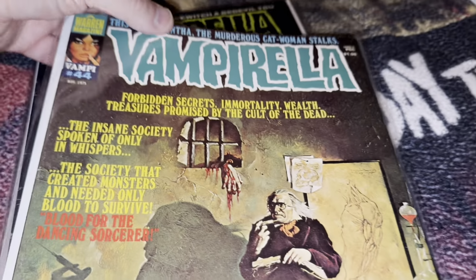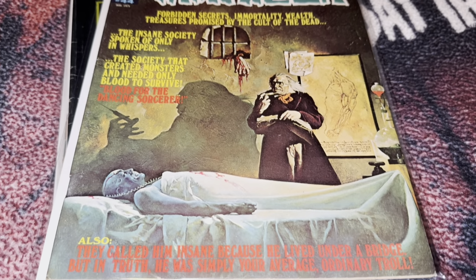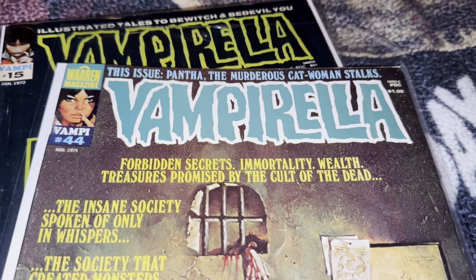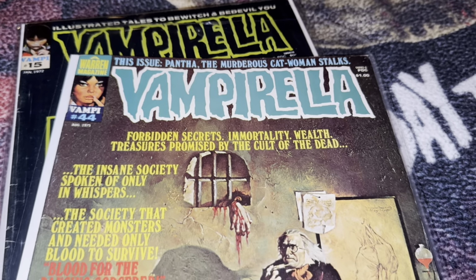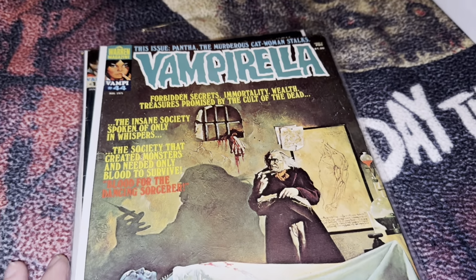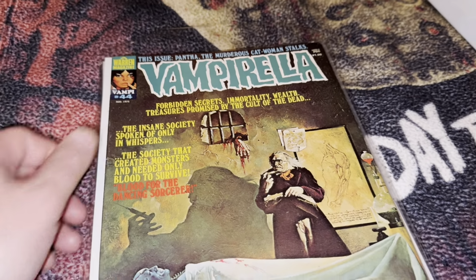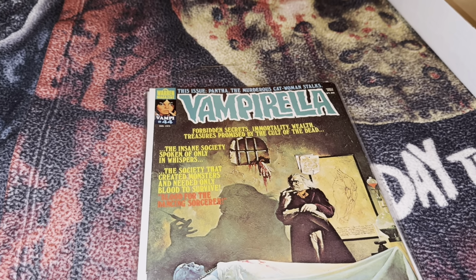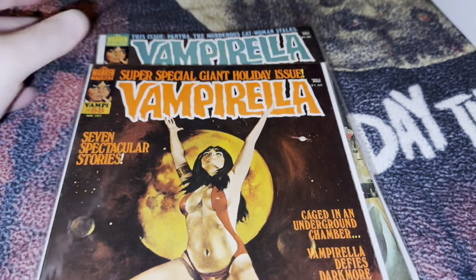Next one is #44. This one's in pretty solid condition. I think this one's a little bit higher, maybe in the 8 to 8.5 range. I'm not an expert on grading. I'm not even trying to be, but just from what I've been seeing, and now that I've dived into this rabbit hole, I'm learning stuff each day, and I'm kind of getting the hang of this, so I'm not trying to sound like an expert at all.